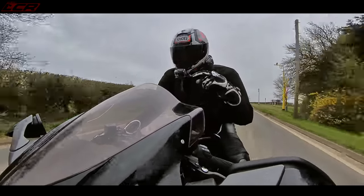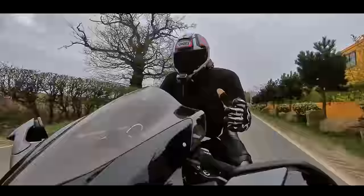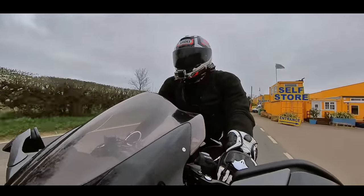I'd like to do a comparison with this, but I just don't know what to compare it to. What do you compare this to? It's almost in a class of its own, this bike.